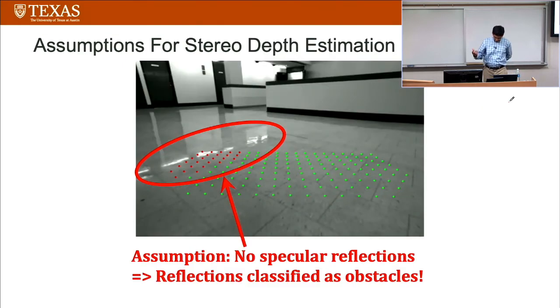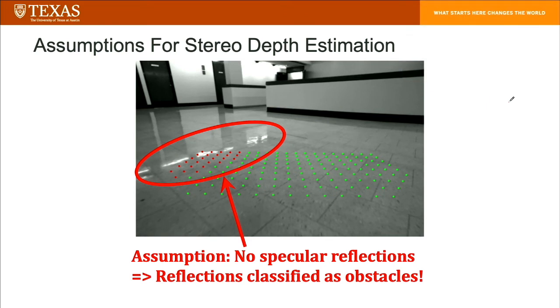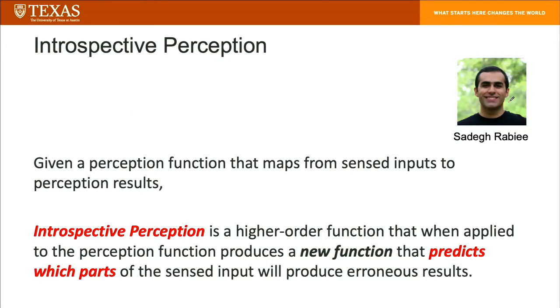At this point, a knee-jerk reaction might be to say, let's just learn to identify reflections, we'll overcome these reflections, and we'll move on. But the deeper problem here is that no matter how good an algorithm you have, it makes certain assumptions. And when you deploy robots in the real world, these assumptions will be violated. And it's very hard to predict what these assumption violations are going to be. So to tackle this in a more general manner, we came up with a family of algorithms called Introspective Perception.